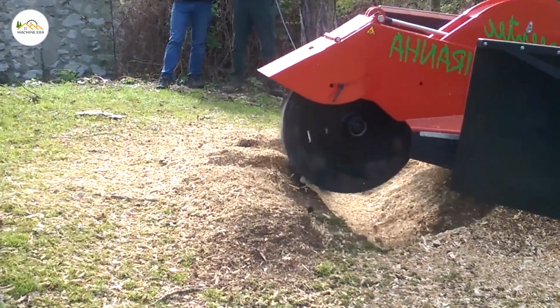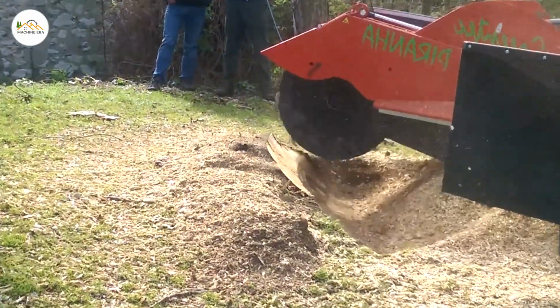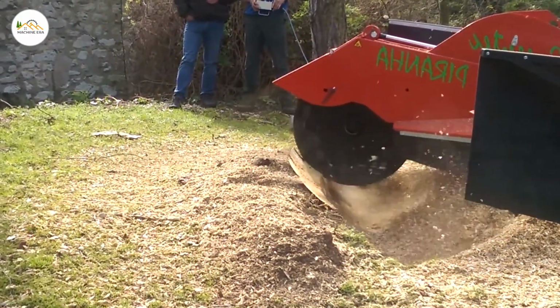Forget digging and sweating over stumps. The Green Tech Piranha makes short work of them all. Grind it down, mulch it up, and move on. Your yard just got upgraded.